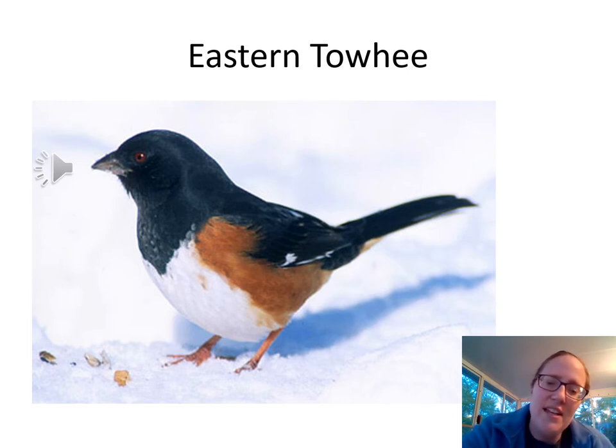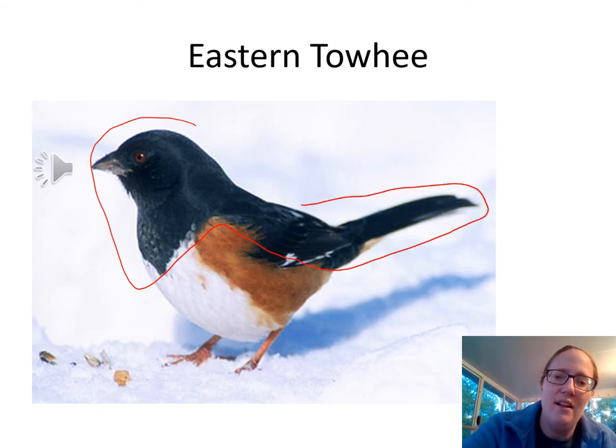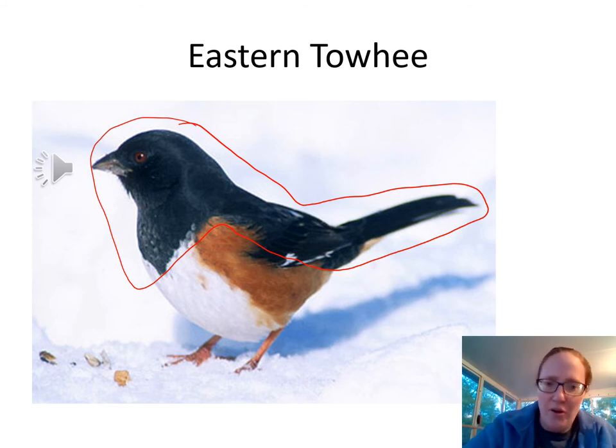Next, we have the eastern towhee. So the eastern towhee is the one that people most confuse with the dark-eyed junco, but the eastern towhee is actually a little bit larger than the junco. And also, if you notice, this one has a black head, back, and tail. So instead of just a black ski mask, they're like wearing a black hooded cape. So they've got black on their whole back.